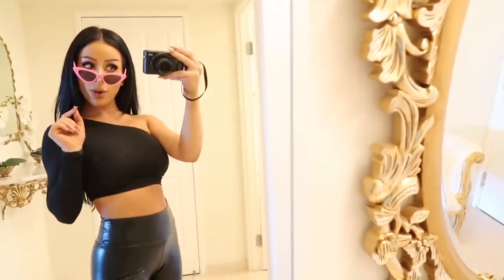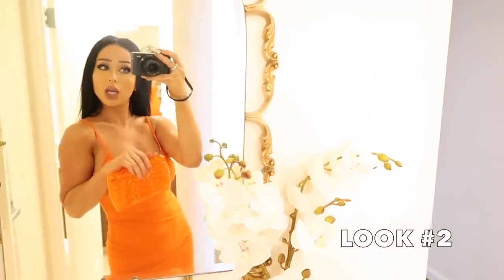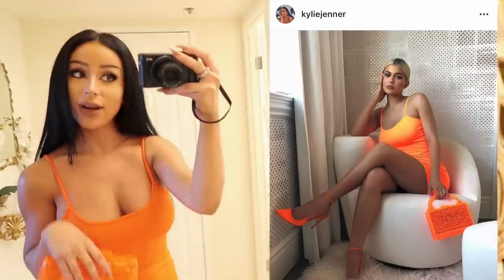Look number one. Oh my god, did you say it's fall? Perfect, I'll dress like a candy corn. So this look is a dupe of Miss Kylie's infamous neon orange photo that I was literally obsessed with. I thought this was the cutest look ever and so basic and so simple, so easy to recreate.